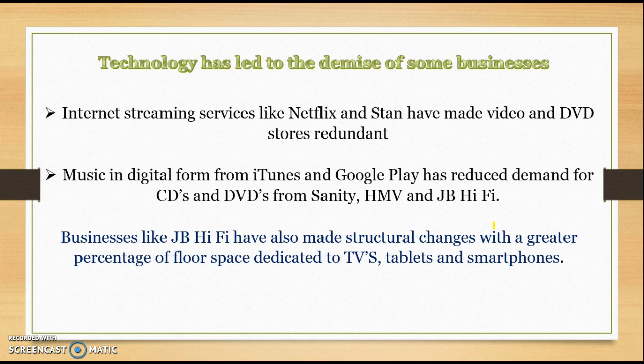Music in digital form from iTunes and Google Play has reduced demand for things like CDs and DVDs. So companies like Sanity and JB Hi-Fi have experienced a big decrease in their sales because of things like Spotify and iTunes and Google Play, which is all reducing their share of the market.